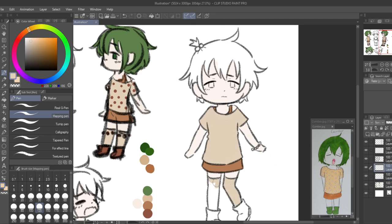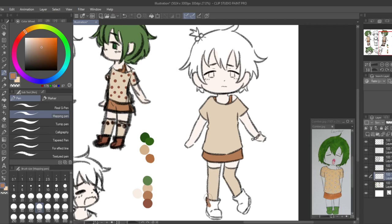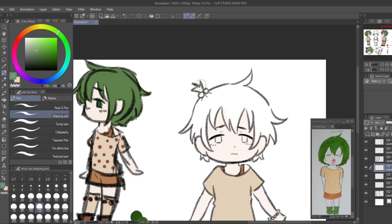I ended up kind of keeping the boots pretty much the same, but I changed their color from the bright green to a brown so that they don't stand out quite as much and they look better with the rest of the outfit.